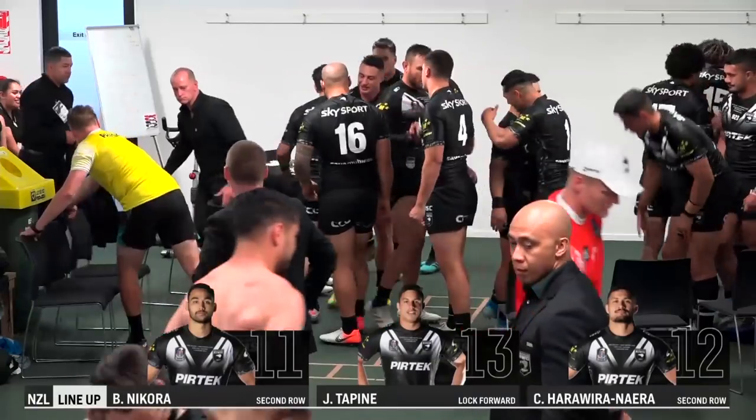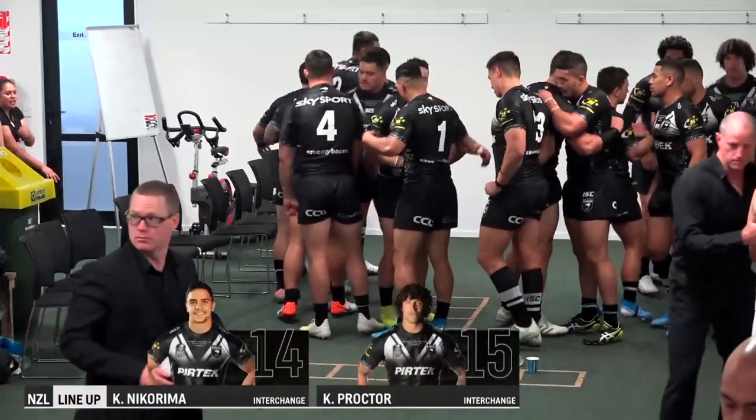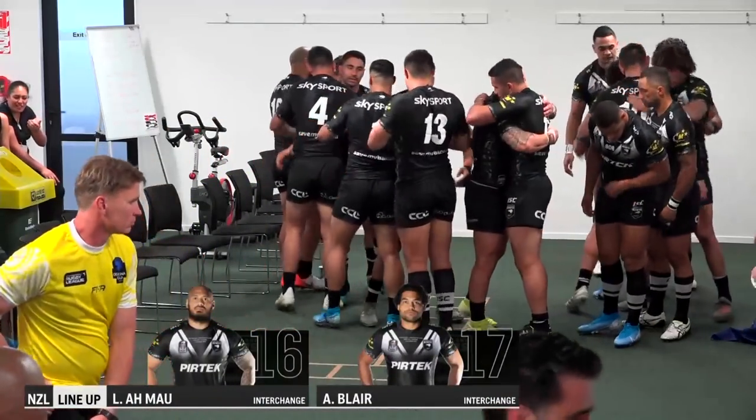Britton Nakora, Joseph Tapine and Corey Harawira-Naera start in the second row with Kenny Bromwich out this week. A couple of changes on the bench too. Nikarima drops back to the bench. Kevin Proctor, first time we've seen him this series. Lisam Almao and Adam Blair complete the Kiwis lineup.